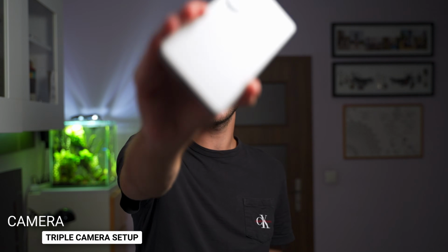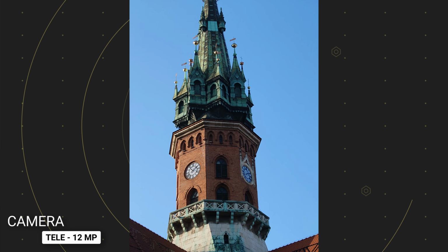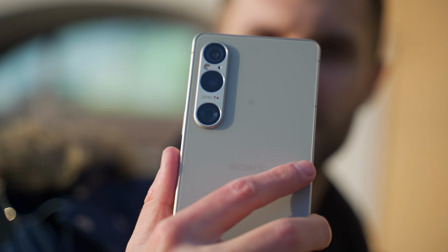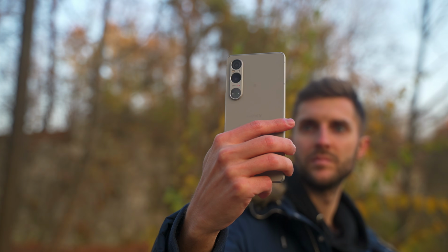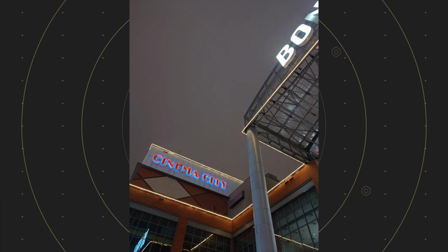Okay, so let's talk about this camera setup. It's a triple camera setup from Sony. We have a 48 megapixel main camera sensor, along with a 12 megapixel wide-angle lens, with a 12 megapixel telephoto lens, which is zoom capable, from 85mm up to 125mm. On paper, this seems like a really good camera setup, along with many features that Sony users are gonna recognize right away, like the real-time eye autofocus, pro-level manual controls, and impressive low-light performance.